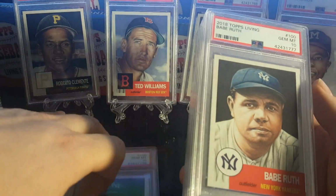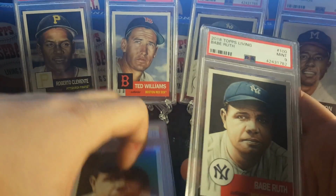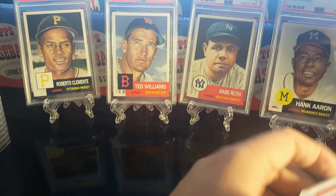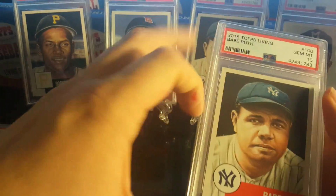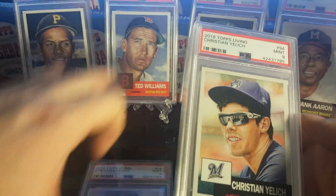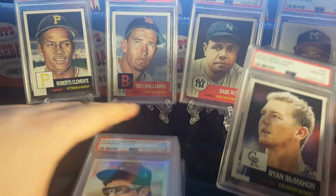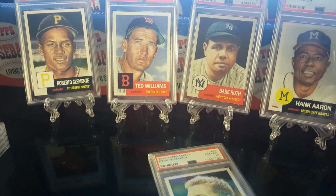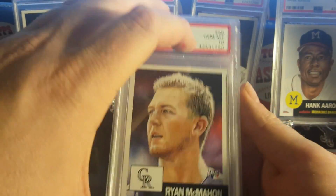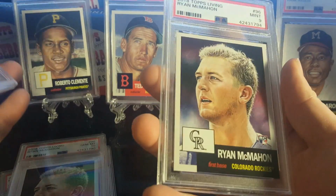There's 1. There's 2. 3, 4, 5, 6. There's a 9. I think that was my first Babe Ruth 9. Okay. Moving on. Christian Yelich, 9. 9. 9. Not good. 9. That's not good. I think that's all of his I've sent. So if I'm going to get a 10 for my set, I'm going to have to buy it. Ryan McMahon, 10. 10. Oh, God. Another 10. 10 and a 10 and a 9, of course.